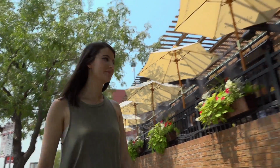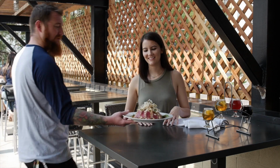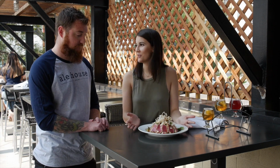So before I leave the Highlands, I wanted to stop in for a bite to eat. I'm at the Ale House at Amato's. Oh, that looks fantastic. It's your ahi tuna salad. Cool, so I'm here with Jake, he's a bartender here. So Jake, this looks like a great, light, nutritious meal for a day of bike riding.